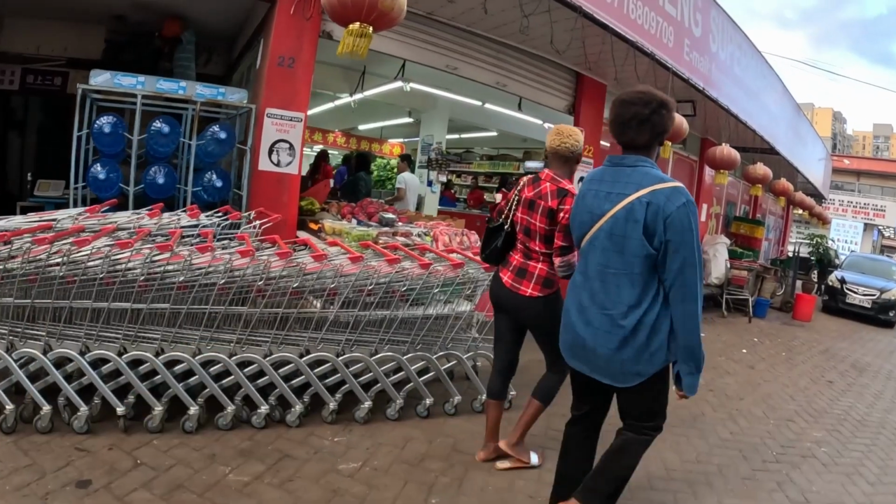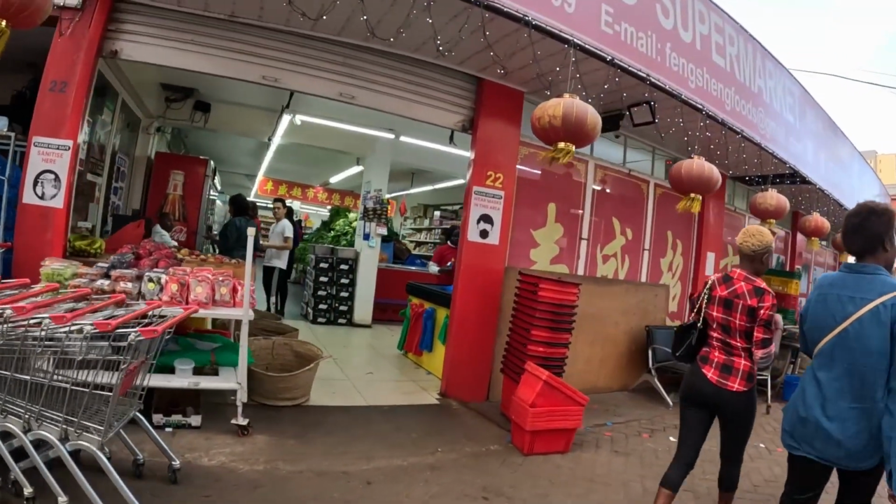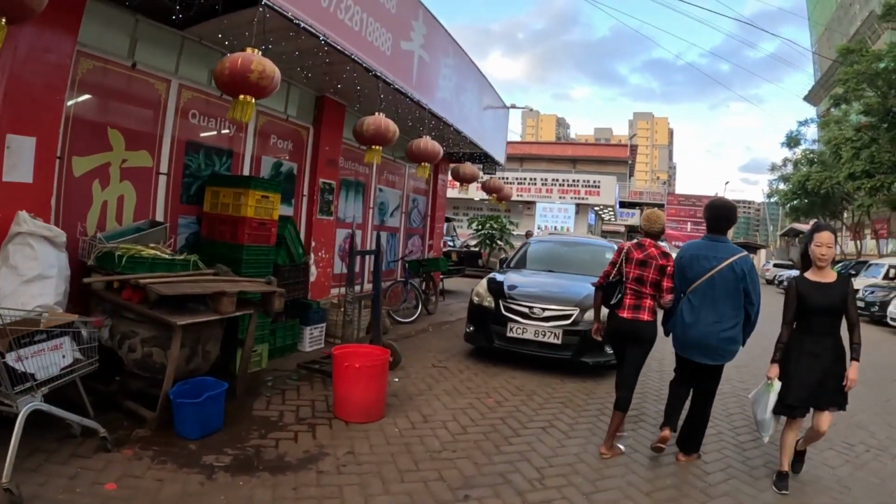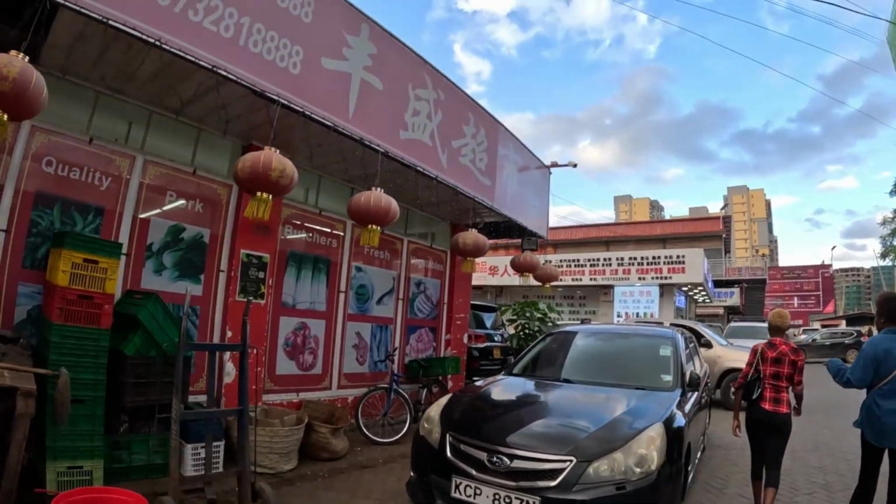This is a Chinese supermarket here, and we are not going to enter inside. You can look. It looks like that, and this is the view. This is how it looks from the outside.